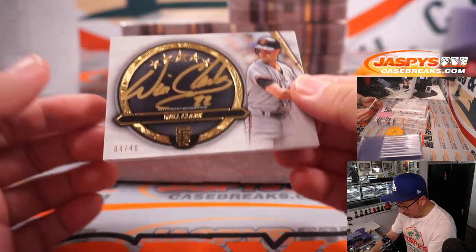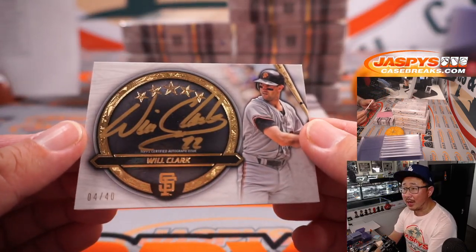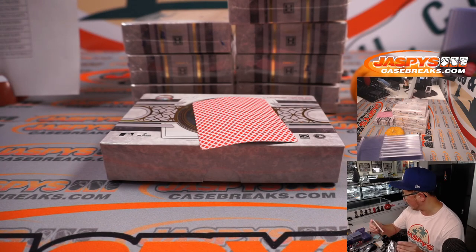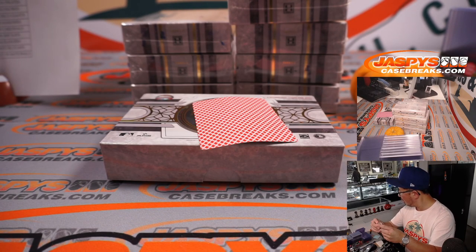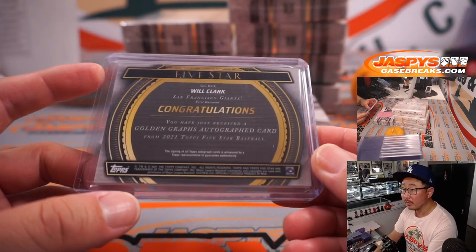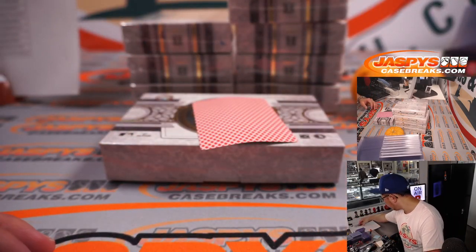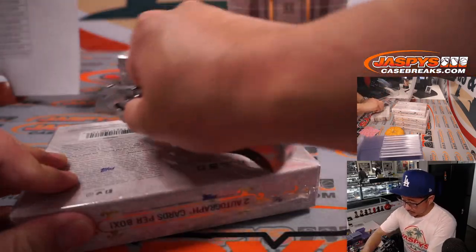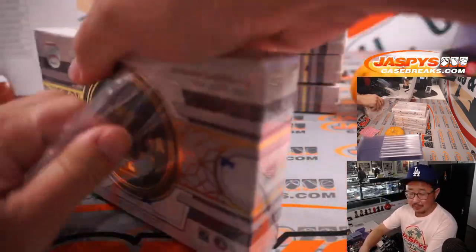And back here is Will the Thrill, Will Clark, gold ink autograph. 4 out of 40 for the Giants. Giants are a number block team, so that goes to Giants 4. That goes to Mark. All right, nice start. Box 2.